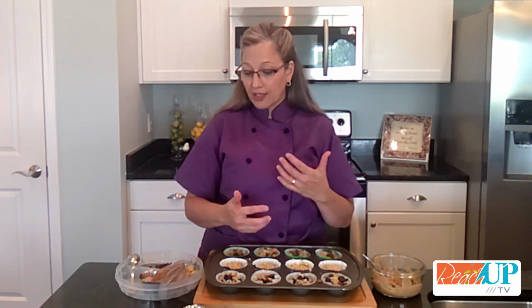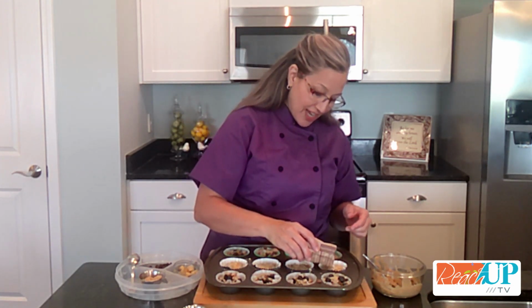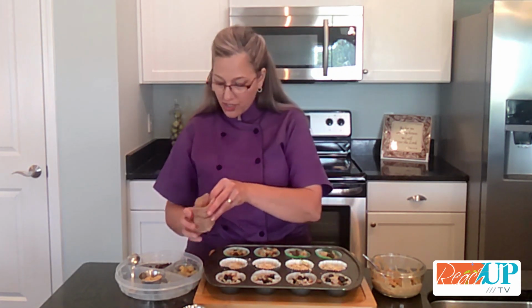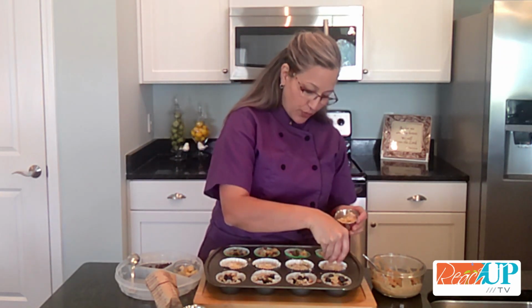Going back to the maple brown sugar, there is brown sugar inside the oatmeal packet because it's all folded in, but I find that there's not enough. So I'm gonna go back and put some of the brown sugar mixture on top, and then I also have some brown sugar to add a little bit of sweetness.